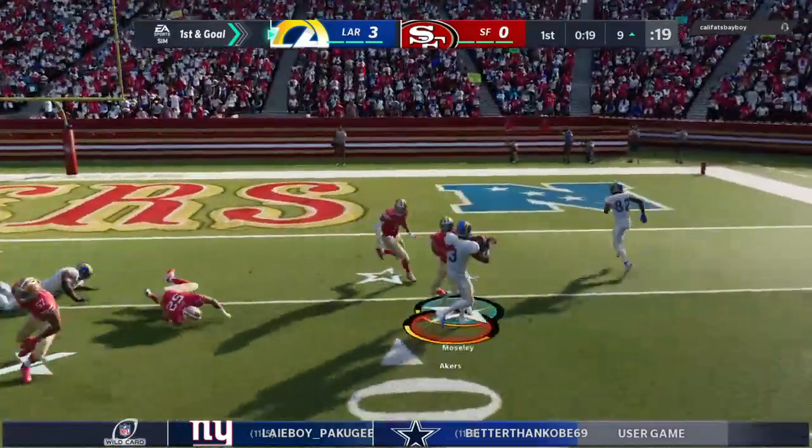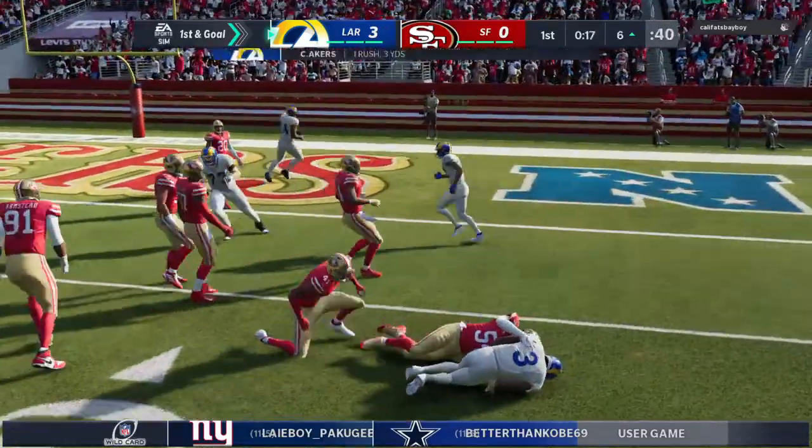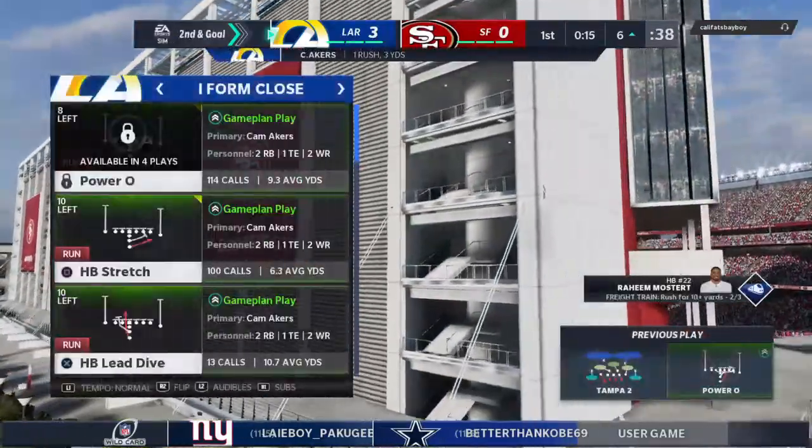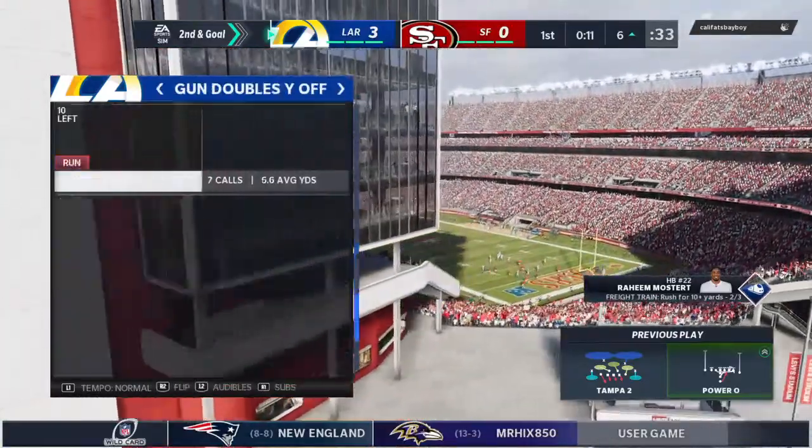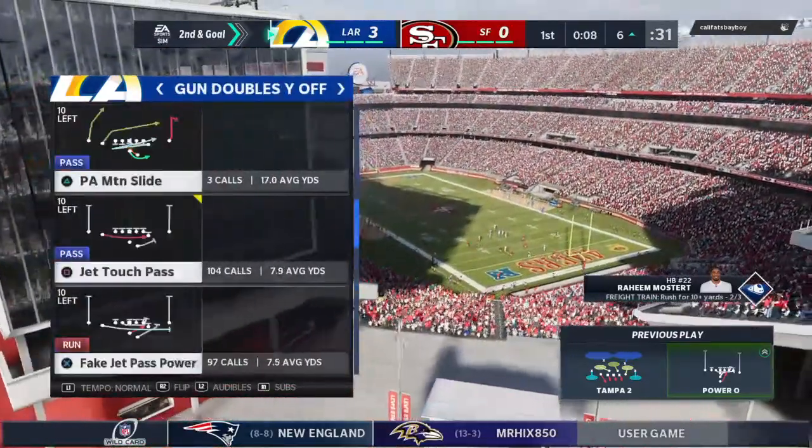They'll run here with Akers. He pushes forward for maybe 3 down to the 6-yard line. Ball carrier. The tackle made at the 6-yard line. A gain of 3 brings up 2nd and goal.